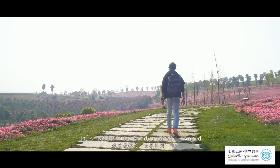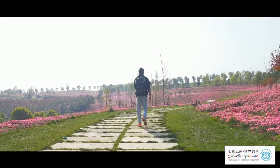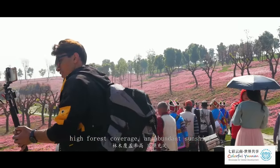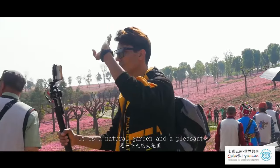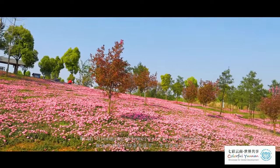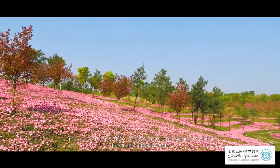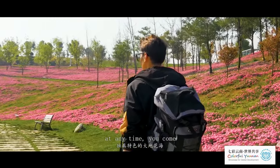It's called the Garden of the World. With its high altitude, high forest coverage and abundant sunshine, it is a natural garden and a pleasant valley full of fragrance. With blooming flowers in all seasons, you can enjoy the fragrance and admire them at any time you come.